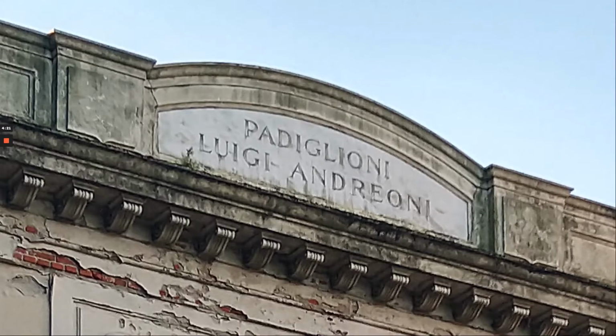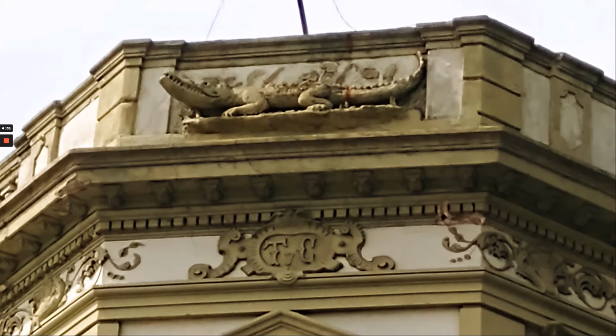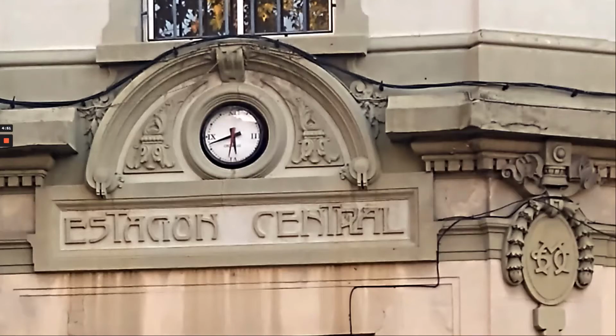We have some other buildings from the late 1800s, and then we go into the early 1900s. This is from Trabucati and Company, a hardware store and importer, and behind that beautiful alligator, you can see the T and C from Trabucati and Company. And this is the Estación Central, or the streetcars central station. Was managed by the Sociedad Comercial de Montevideo, and on the right, on the medallion, you can see the SCM monogram.